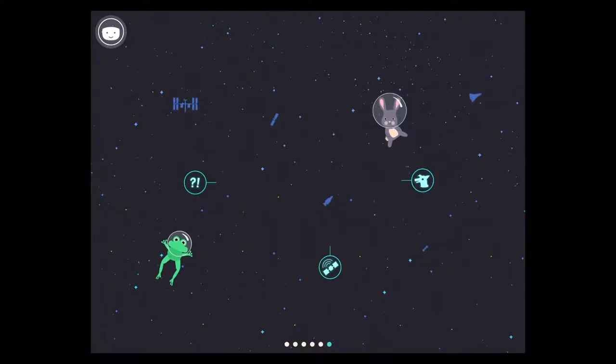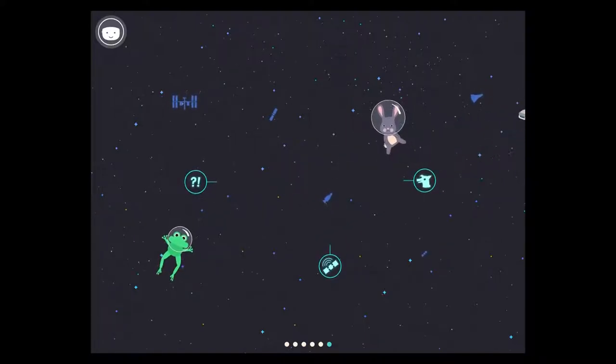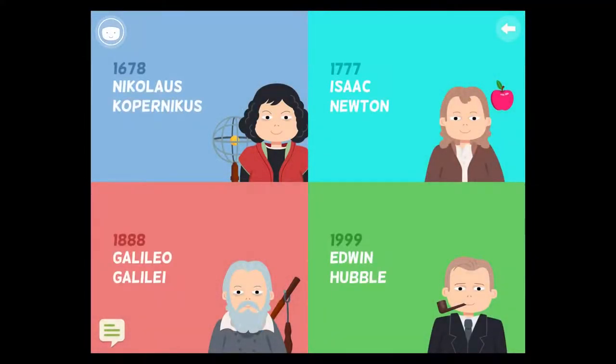The universe is gigantic, and it continues to spread. For our view of space, these four people are of great importance. Nicholas Copernicus from Poland. Isaac Newton from England. Galileo Galilei from Italy. Edwin Hubble from the USA.